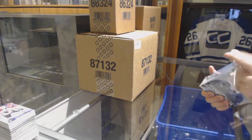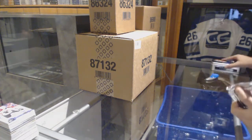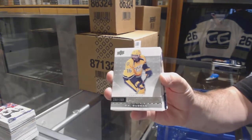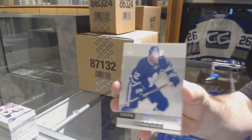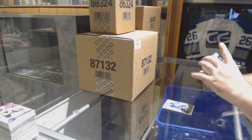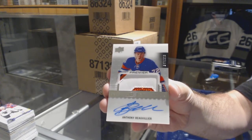All right. Finish strong. For the Preds to $3.99, P.K. Subban. For the Leafs to $2.99, Connor Brown. For the Islanders, a $2.99, Anthony Beauvillier.